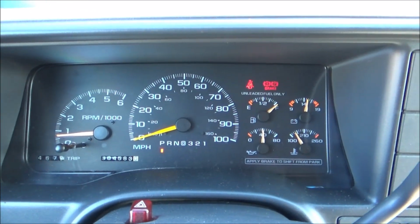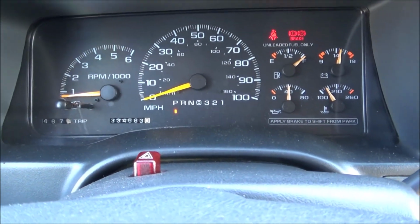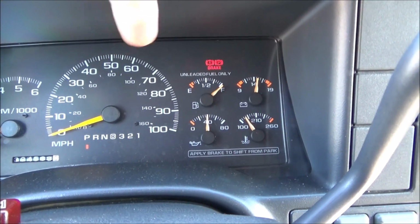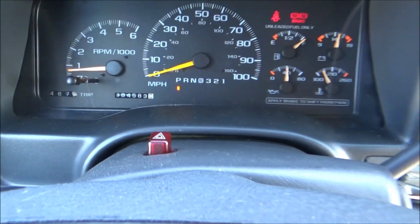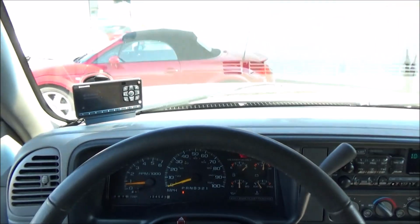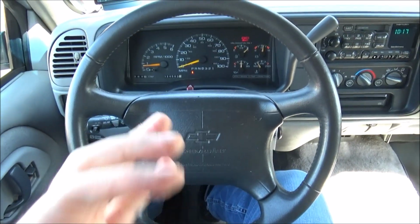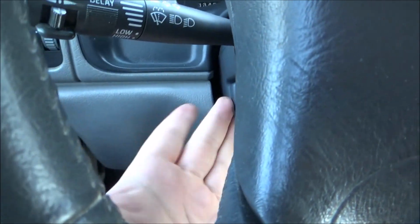In the instrument cluster, we have 6 analog gauges. You have your tachometer and speedometer right here, and then you have your fuel gauge, voltage gauge, oil pressure gauge, and temperature gauge, with your analog trip computer and odometer. The hazard switch is on top of the steering column. It has a 4-spoke design leather-wrapped steering wheel, and it is tilt only.